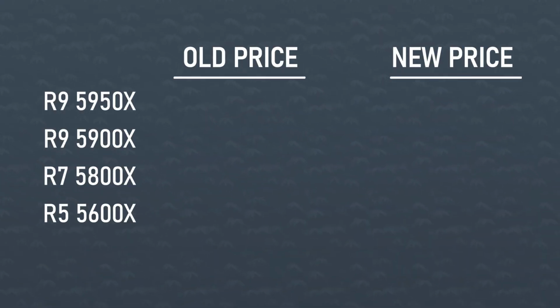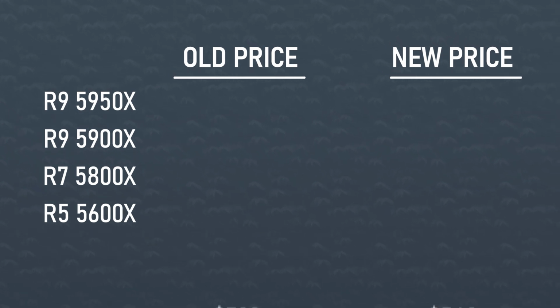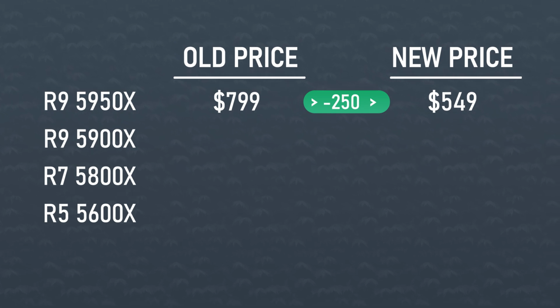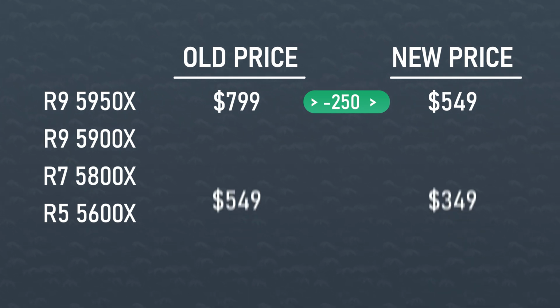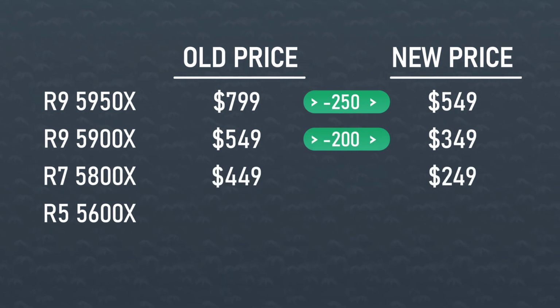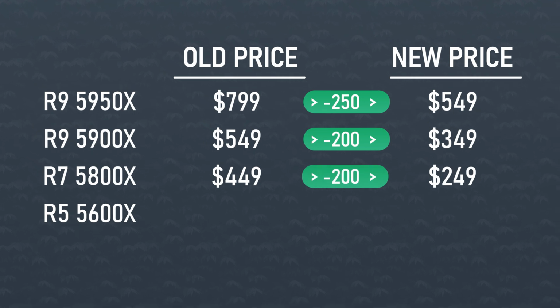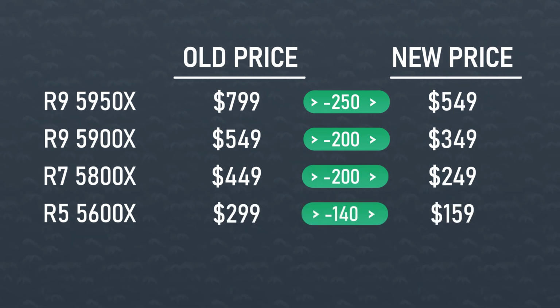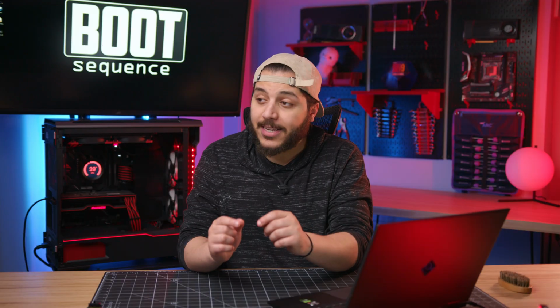Well, the 5950X drops from $799 to $549, a good $250 off. The 5900X from $549 to $349. Now that's a pretty hefty discount. The 5800X goes from the MSRP of $449 to $249, and the 5600X goes from $300 down to $160, sometimes slightly lower. That's an insane deal.